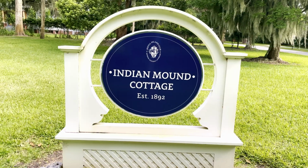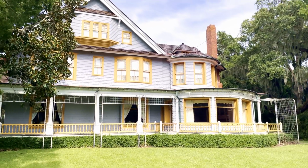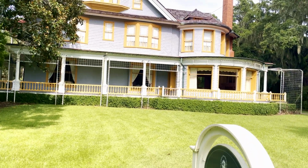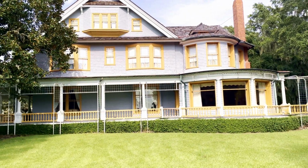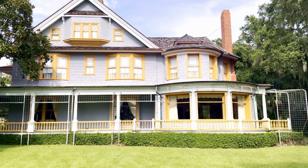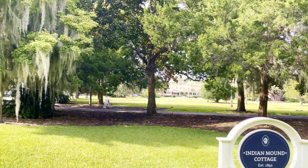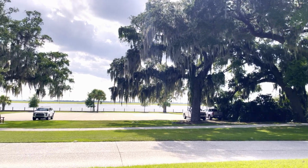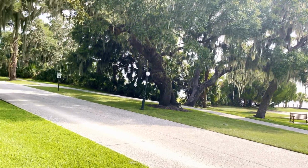This is Indian Mound Cottage. Have them open where you can go in them. They do tour them at certain times of the year, but just the outside gives you an idea of what it would be. And of course, that's very close proximity to the hotel over there, where was the main center of activity. Good view. Rocking on that front porch.